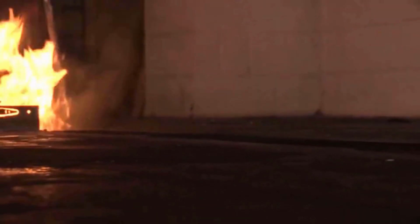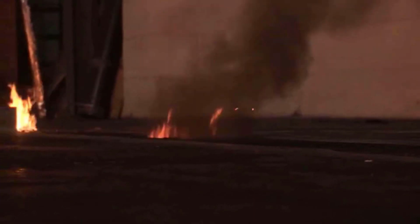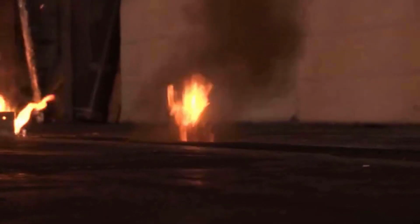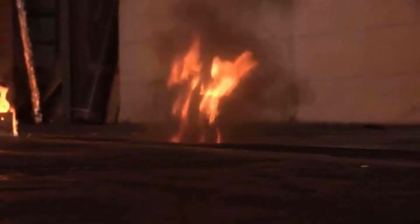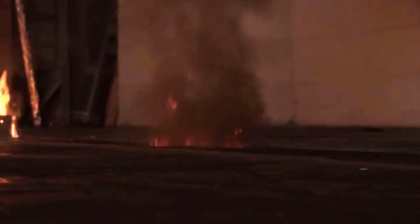So here you can see it flowing into the gutter system, and you can see the flames looking out in different places. It's quite a smoky fire because we use diesel for these, because our research told us that most of the cars in the car park were diesel-based cars. And you can see the flames looking up quite ferociously through parts of the gutter system.